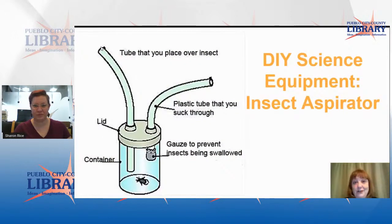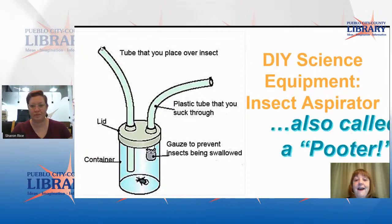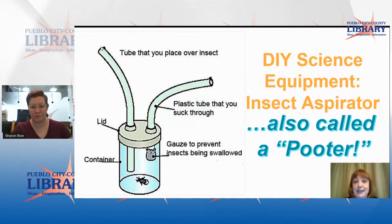Well, here comes the engineering part of our lesson today. We're going to be making an insect aspirator, otherwise known as a pooter. It has a funny name, but it's a tool that you can use to collect very small insects, crustaceans, spiders, that are hard to pick up with just your fingers or a net or some other device. So if you see the diagram on the left-hand side, you see that it has two tubes that enter through a lid and a container below that creates a very tight seal.